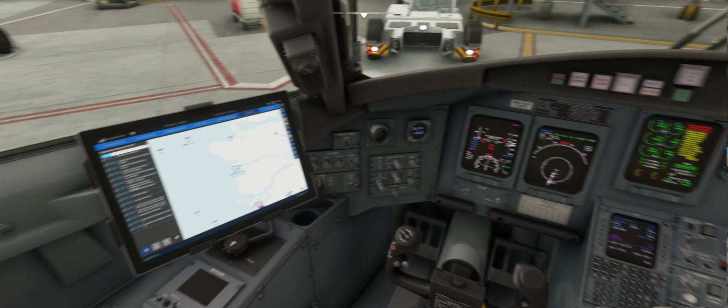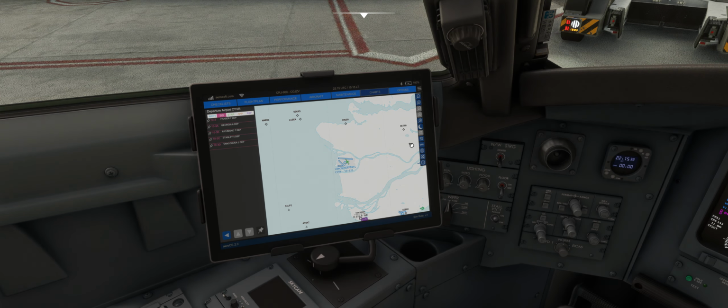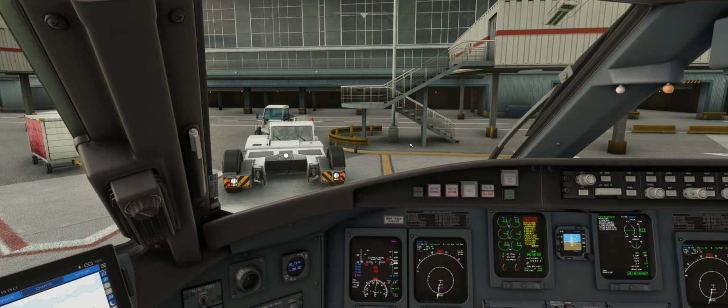Vancouver Tower, hello, Delta 6, about 10 miles out, expecting 26 right. Delta 6, Vancouver Tower, Roger, wind 290 at 5, we are clear to land runway 26 right. 26 right, cleared to land, Delta 6. And Vancouver Tower, cancel, I'll call you back.